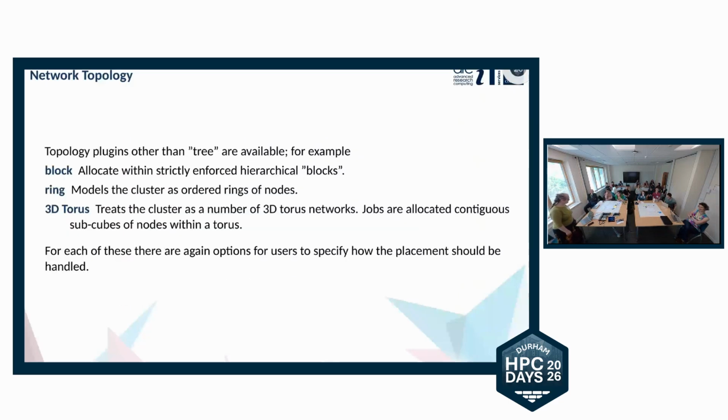There are other topologies that it can live with. Block would be the thing that enforces the stay within your local block much more strictly. There's ring and torus, and it knows about all sorts of network topologies. None of these at the moment are auto-detected. So they're all things that need to be set in the configuration by whoever administers the cluster.